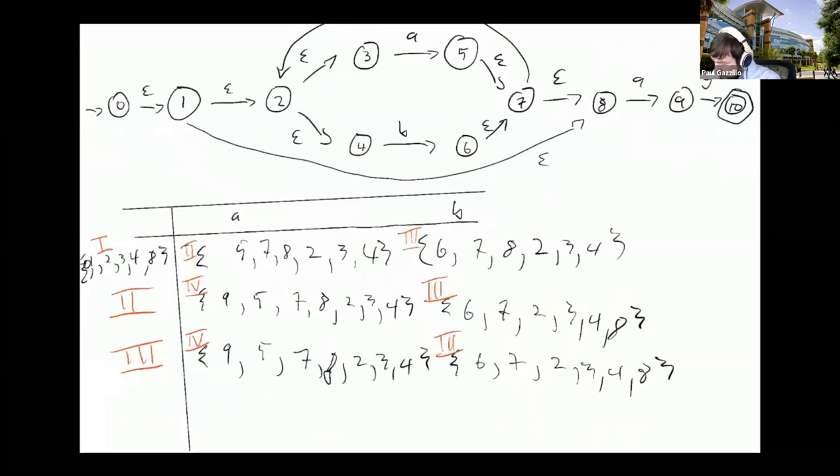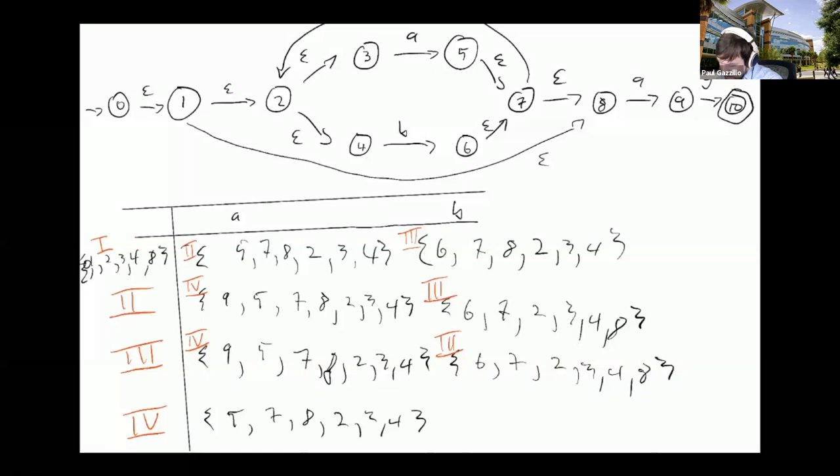And now hopefully the last state that we need to look at is state 4. Okay, good. I'm glad this is making sense. And my apologies again for going over and making this a little rushed. So state 4 has two transitions. On A, 9 can't go anywhere, 5 can't go anywhere, 7 can't go anywhere, 8 can't go anywhere, 2 can't go anywhere, 3 can go to state 5. 4 can't go anywhere. So once we're in state 5, we have the epsilon closure of 7, 8, 2, 3, and 4, which is a state that we've already seen. And that's state 2.